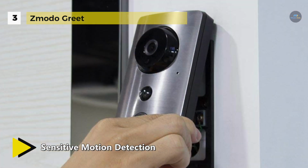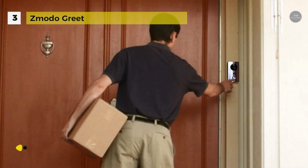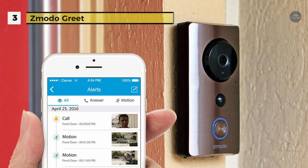Also, it has an improved night vision function that allows you to manually switch on the night vision mode based on different light strength to make sure you have one of the best views even in a dim environment. Besides, a ring alert message will be pushed to your mobile phone when the doorbell is pressed, so you can answer the door anytime, anywhere.